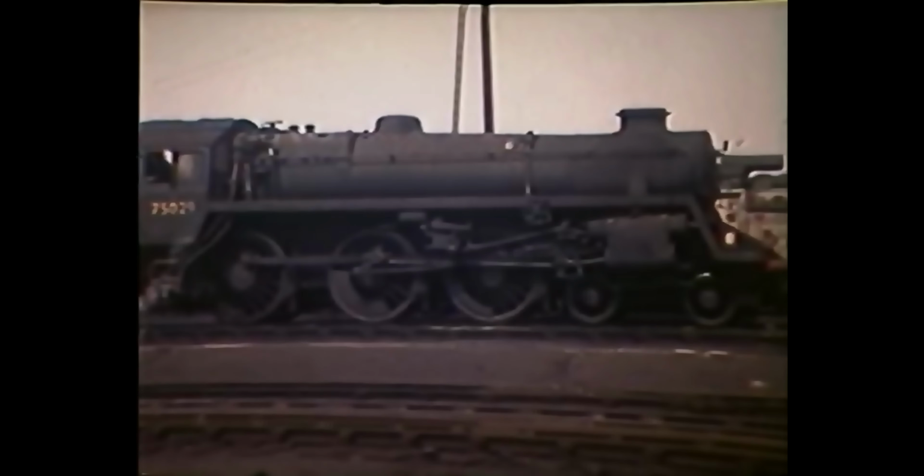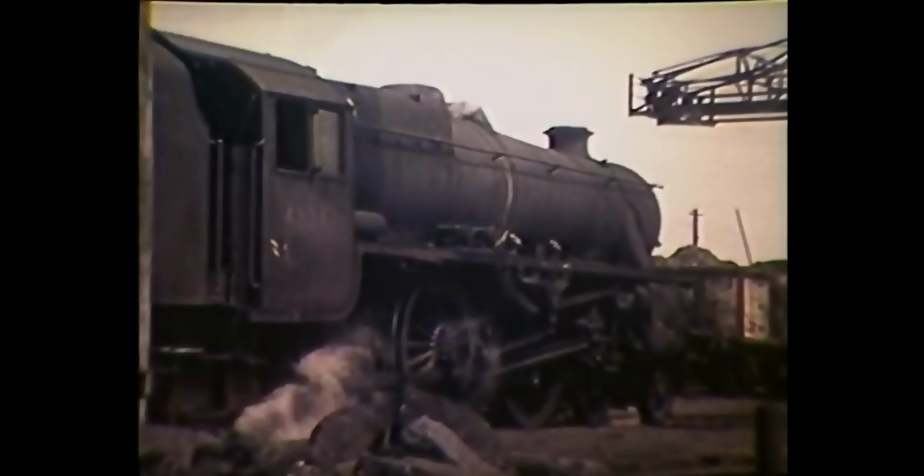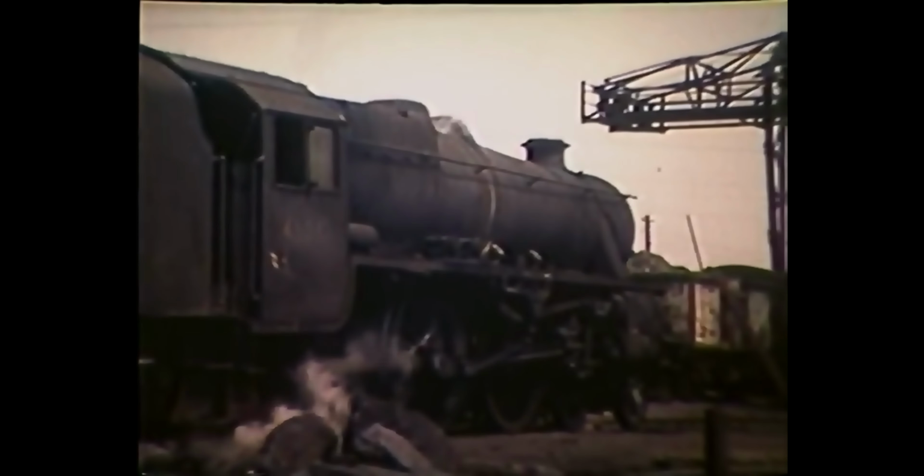45241 appears to be getting a load of slack from the mechanical coaling plant before moving off to the 1936-built overhead traversing ash handling plant, which could serve 3 roads. Next to use the coaler is 75029. Now the smokebox has to be emptied of char.